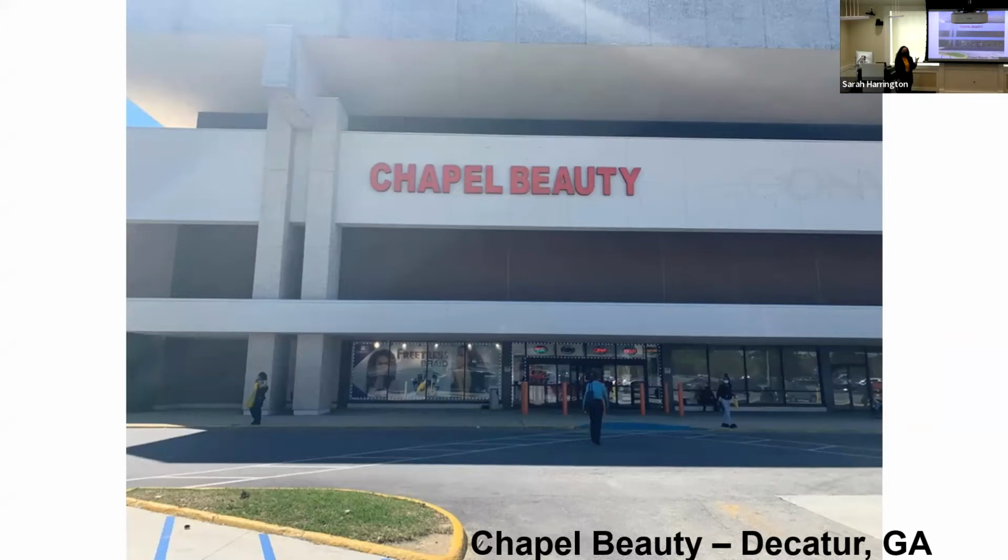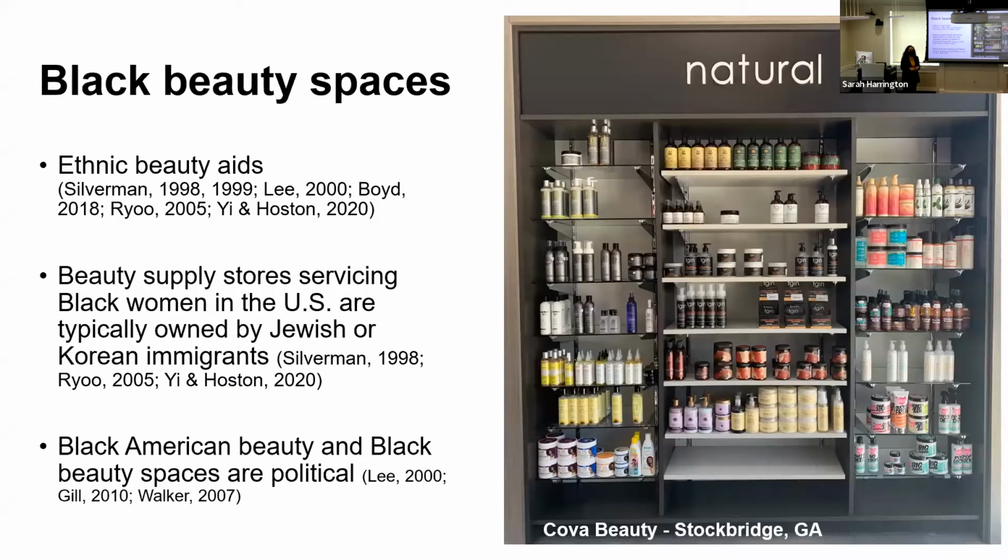It used to be a Sears, it's a part of a mall, and they refurbished it, and now it's a beauty supply store. So if you think about how large a Sears is on the inside and the different departments, the same is happening here at Chapel Beauty. There's sections for wigs, sections for cosmetics, and also for just beauty products.